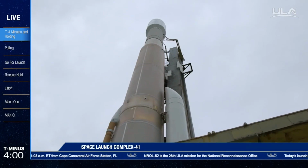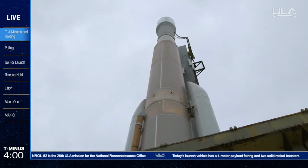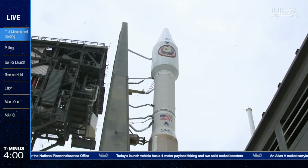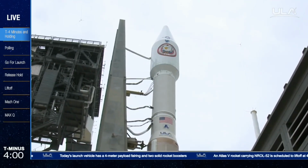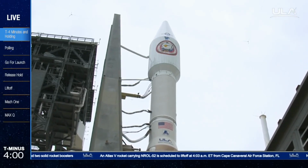The Atlas V rocket stands 195 feet tall, or about 20 stories, and weighs about 1 million pounds fully fueled. The RD-180 main engine and 2 solid rocket boosters produce approximately 1.5 million pounds of thrust to lift the rocket off the pad and begin its trip to orbit.